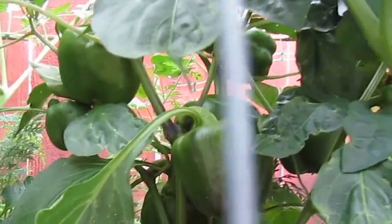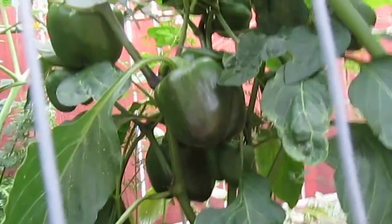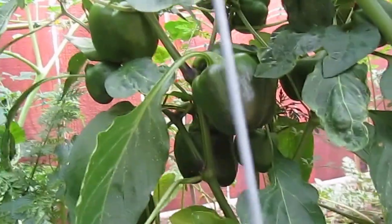Let's go underneath here. It's got lots of fruits there, so I can't wait to harvest this guy. This was left over from last year. It wasn't sure if it wanted to grow or not, but it finally made it through this year.